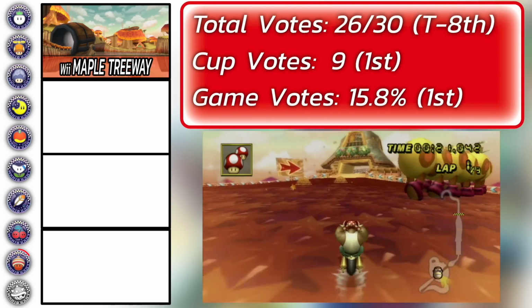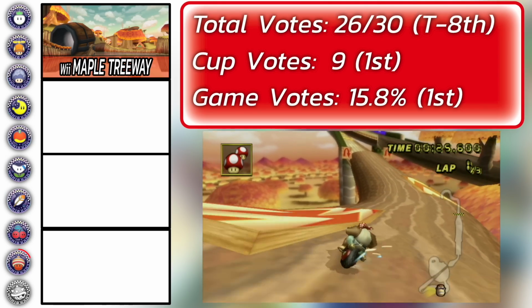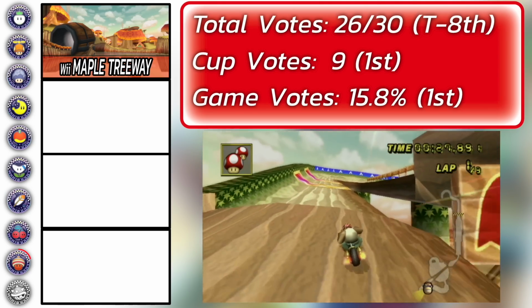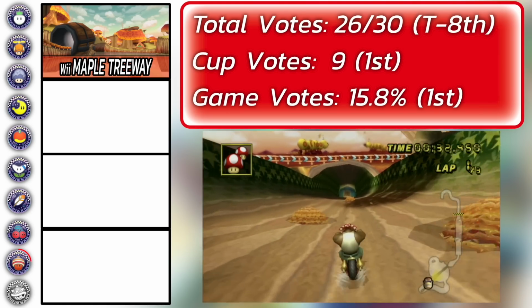Of course, I could not leave this track out. You guys voted for a ton. It just happened to be in one of the much later cups. So for those of you that were worried that Maple Treeway wouldn't be here, well, Maple Treeway is on here, and you guys did a great job. First place here in the Acorn Cup.